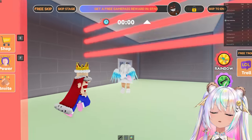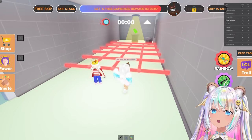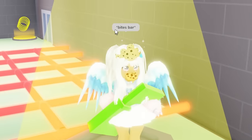Jump through here. It's like so much security protecting all the gummy bears. See, they're protecting the chocolate. That is the rare chocolate bar. Just one bite will keep you satisfied forever. I want to take a bite out of it. Now we're in the cave.